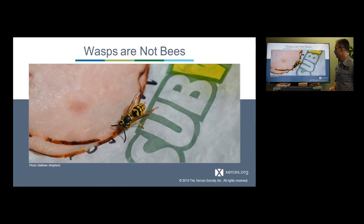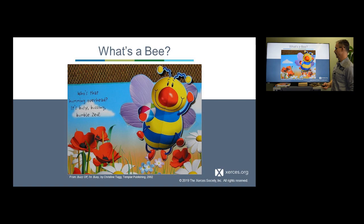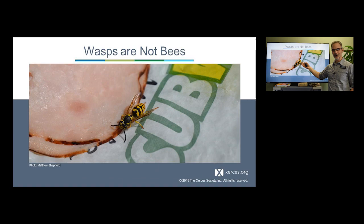A lot of people mistake wasps for bees. You know, this yellow jacket, people talk about, oh, I had all these bees on my dinner, or I got stung by this bee, when in fact we're talking about yellow jackets. These are not bees. That's not a bee. I mean, honeybees are bees. Here's a wasp. That's not a bee.